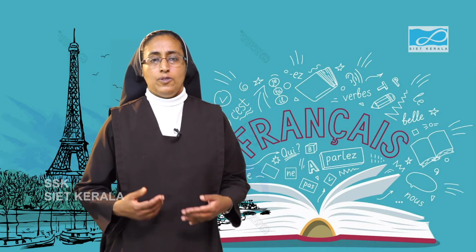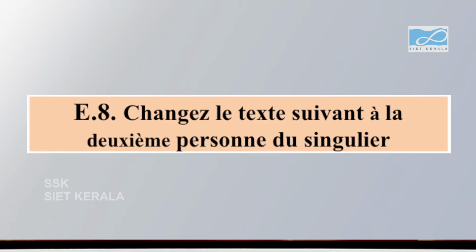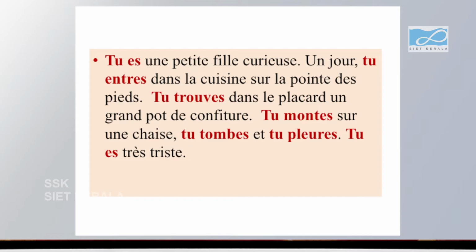We move on to the next exercise, the eighth exercise. Changez le texte suivant à la deuxième personne du singulier. So let us have a look at this exercise. You find in all the sentences the subject is elle, so third person singular. Now the exercise, what you have to do is you just have to change that elle into tu. So it becomes tu es une petite fille curieuse. Okay, you are just changing the elle into tu es.